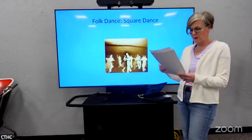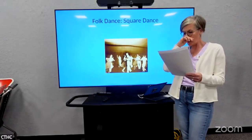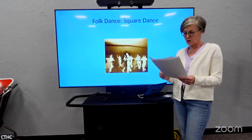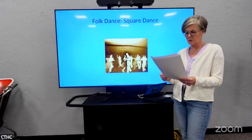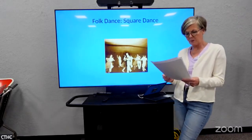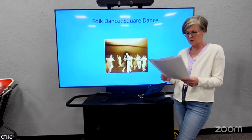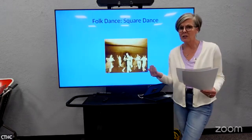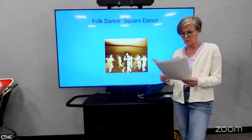But it has been around for a long time. And in 1988, the resolution that made this our state folk dance stated, to show our appreciation for the colorful and exciting entertainment Oklahoma square dancers provide for all Oklahomans, we proudly proclaim the square dance as Oklahoma's official state folk dance.